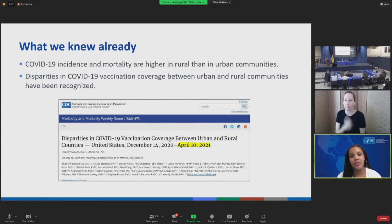Disparities in vaccination coverage between urban and rural communities had been recognized in the past, looking at trends from our National Immunization Survey and other surveys related to routine vaccination. We knew that we had seen some differences in urban and rural counties, but COVID vaccine disparities had already started to be recognized in some of the very early uptake data. Knowing those things, we wanted to take a closer look at the disparities that had been speculated in the COVID-19 vaccine effort, and distinguish a little bit more about where these disparities were happening and the characteristics of the individuals in which they were being seen. So next slide.